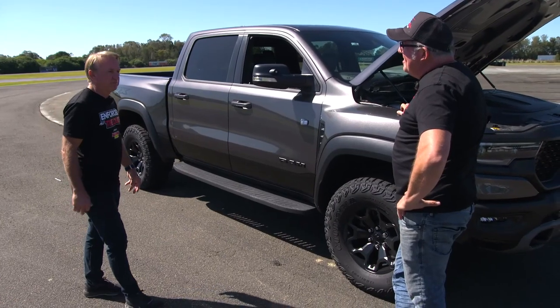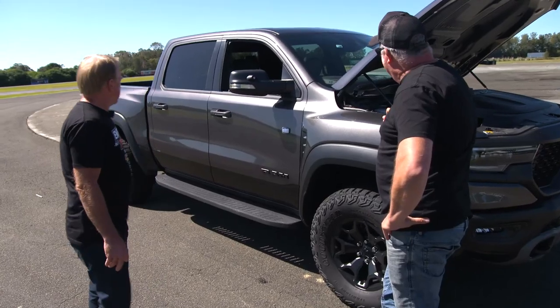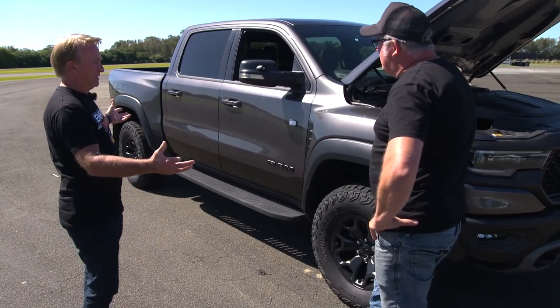Do you reckon there'd be someone in America that's already come up with a kit? I'm sure there'd be plenty of bolt-on bits. There'd be plenty to go on. Absolutely. The look is awesome.